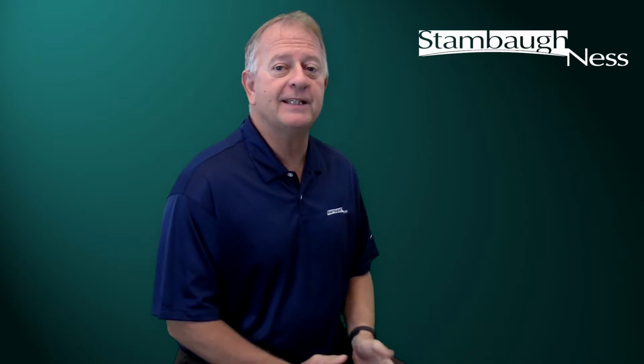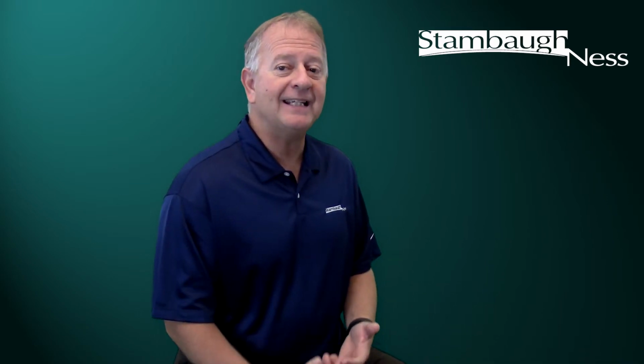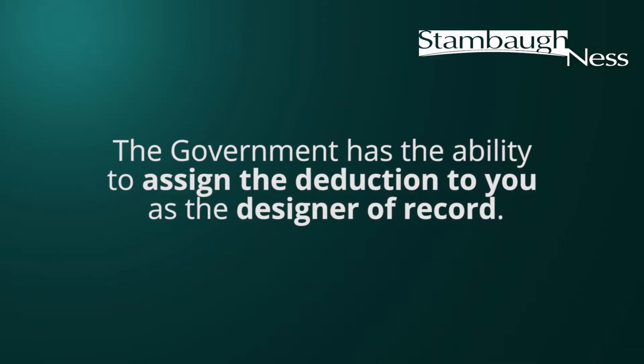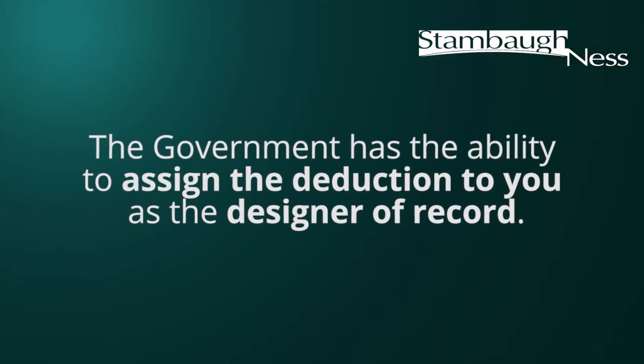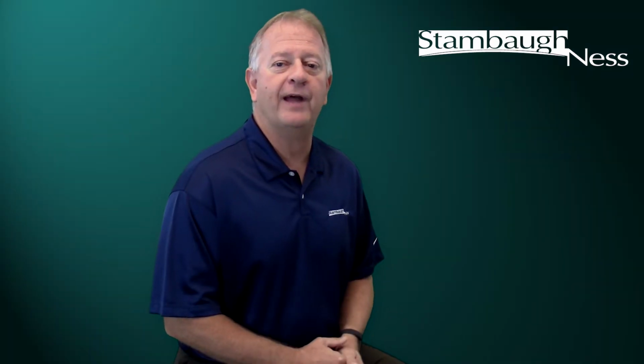Generally this deduction is reserved for the building owner rather than the designer. But in the case of governmental units who do not pay federal taxes, the government has the ability to assign that deduction over to you as the designer of record. Think about how powerful that is.